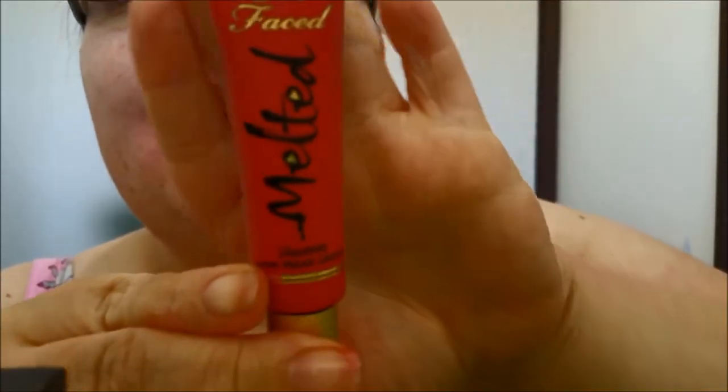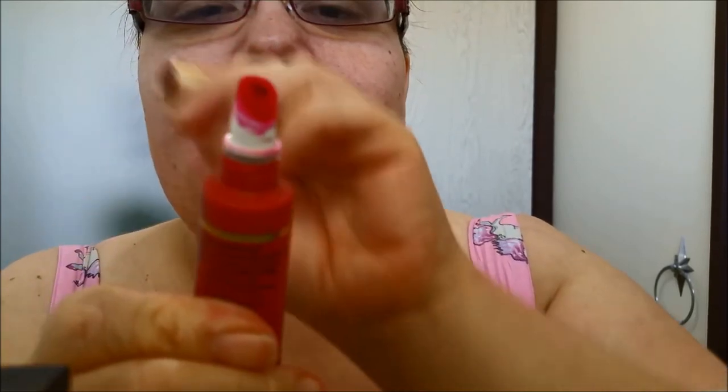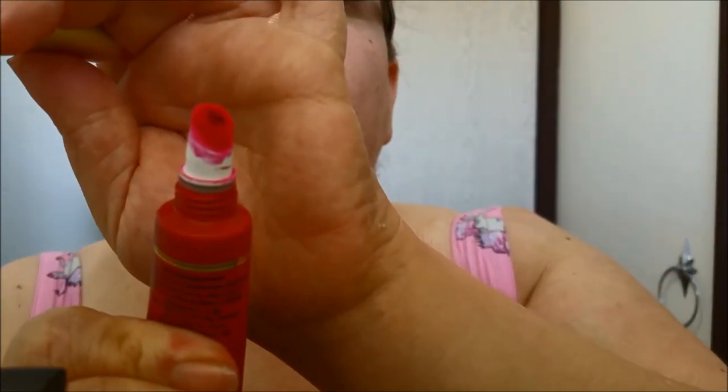And now the next color that I have is again by Too Faced, Melted Liquified Lipsticks. And this one is in Melted Ruby. And I'll show you how much easier it is to squeeze out the product. See, I'm barely squeezing and a lot of product comes out. Well, the other one isn't doing that. I swear it's stuck. I don't know what's wrong with it. It's not dry because stuff still comes out. This feels like more pressure. But anyway, let's put this one on.